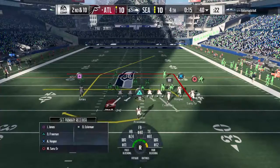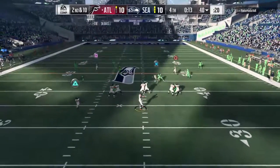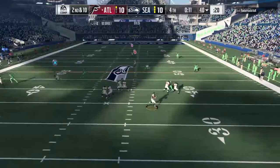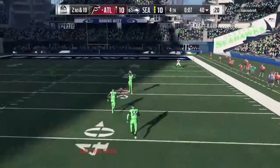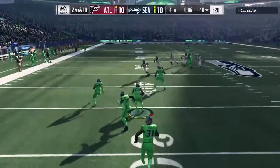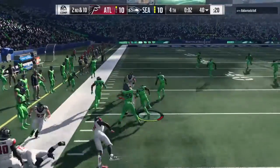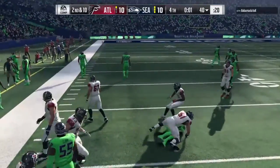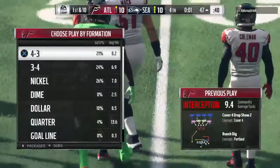So the D-line's going to spread out. Now Ryan. Flushed out right. On the run, he'll let this go deep right. And this is going to be intercepted. It's the Pro Bowl quarterback, Richard Sherman. And he'll return this ball across midfield to the 47-yard line.